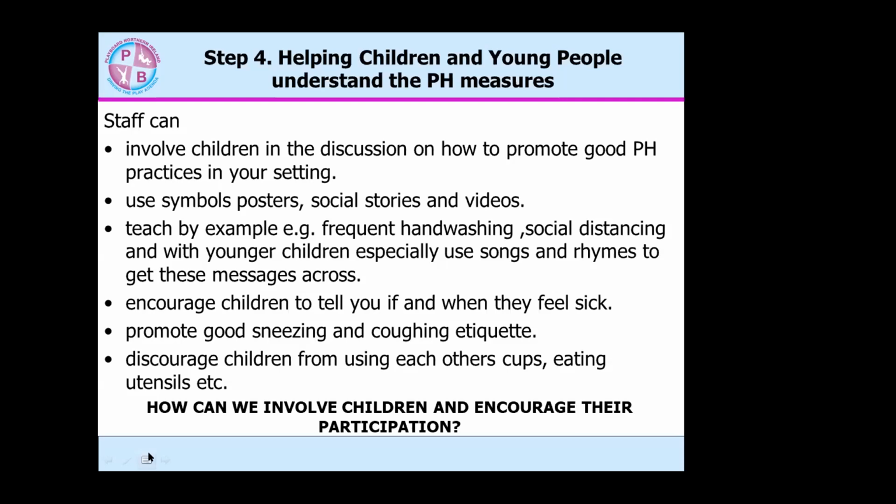Teach by example, frequent hand washing, social distancing, and with younger children especially, using songs and rhymes to get these messages across. We can encourage the children to tell you if and when they feel sick, promote good sneezing and coughing etiquette, and discourage children from using each other's cups and eating utensils.